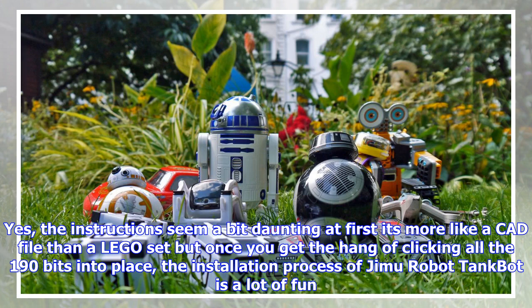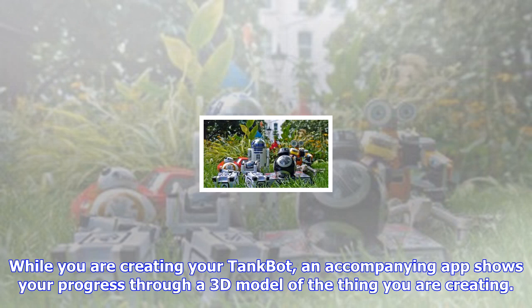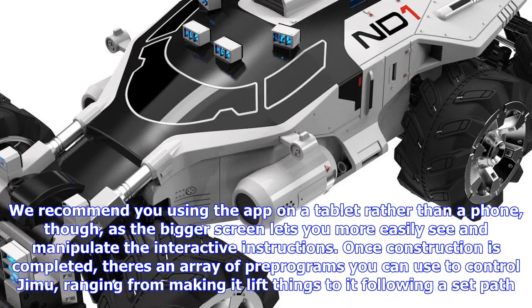But this is one toy that's only going to get better with age, and if the latest app update is anything to go by, Anki will be making significant upgrades as and when it can. Although the box says from 8 years and up, Cosmo had this 30-something smiling time and time again. It's a connected toy that truly connects.